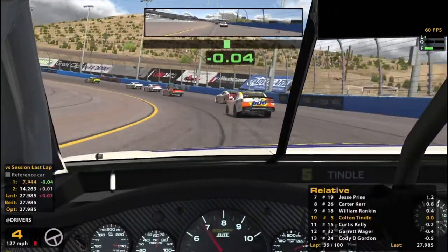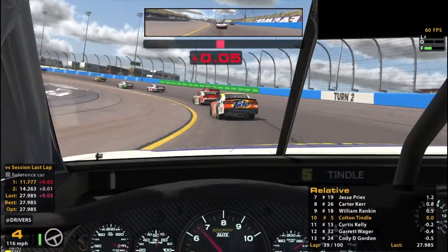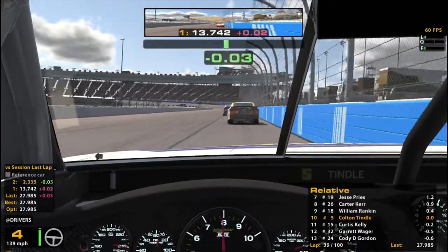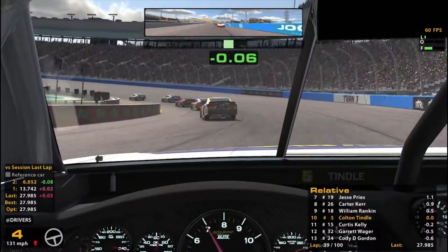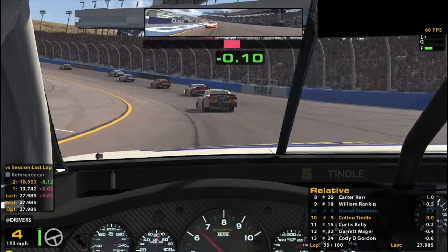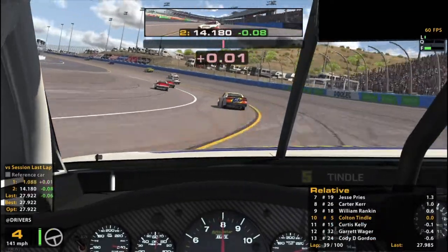I can see we're somehow in 10th. Guess we passed a couple guys at the start, plus what we had on pit road. What if we had some speeding penalties? That could have happened as well, though it's less likely during caution pit stops, however you want to say it.